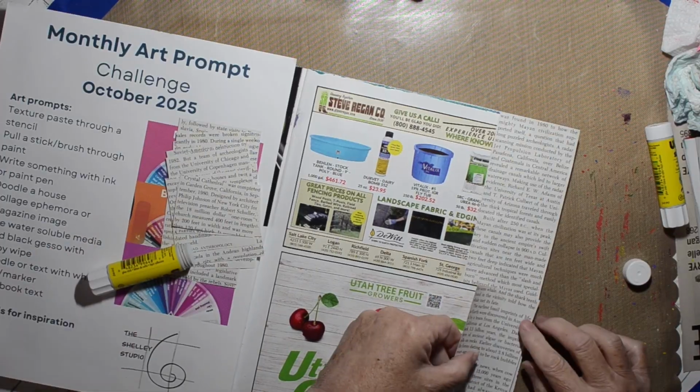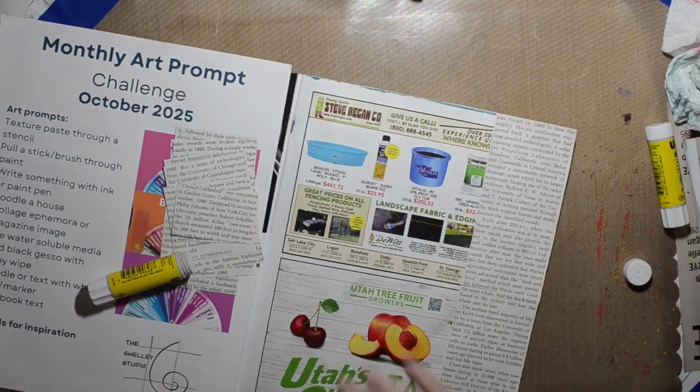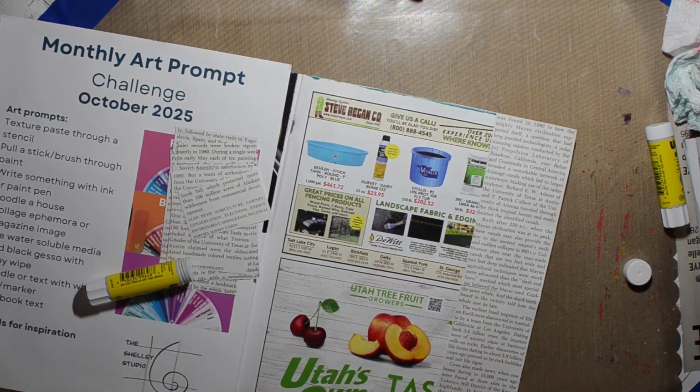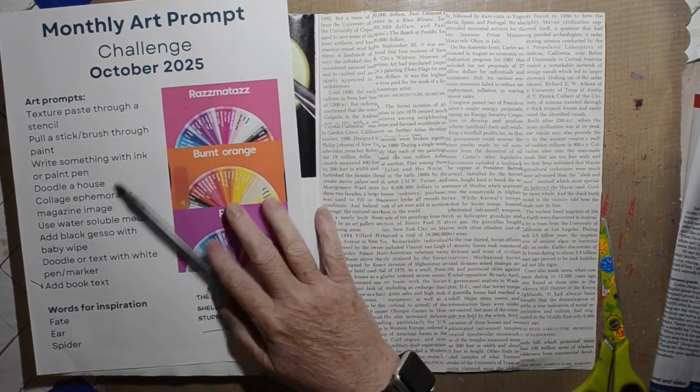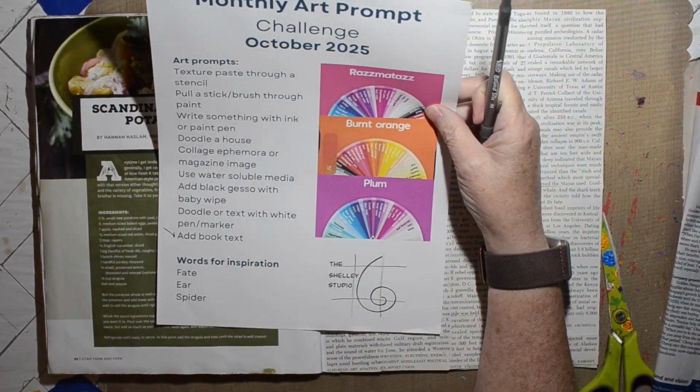The words for inspiration were fate, ear, and spider. That kind of goes with Halloween a little bit. And yeah, I'm going to take advantage of that orange and give it kind of an October Halloween sort of vibe, I think.